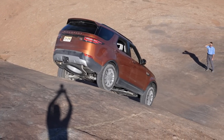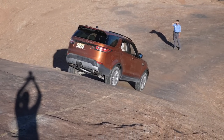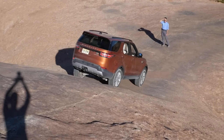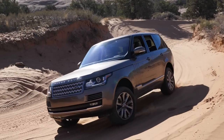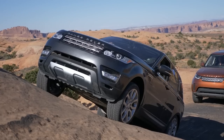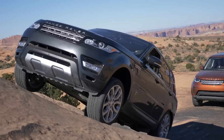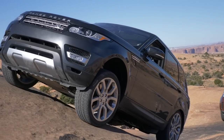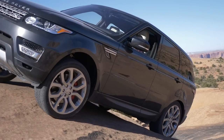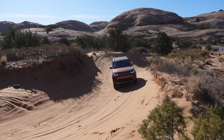To give you a short overview, as for the length, they all come pretty close. The Discovery is 4 meters 97, Range Rover 4 meters 99, so almost the same. The Range Rover Sport with 4 meters 85, a little shorter. Or in foot figures, Discovery 16 foot 3, Range Rover 16 foot 4, Range Rover Sport 15 foot 9. So they all are quite similar in length, in size.